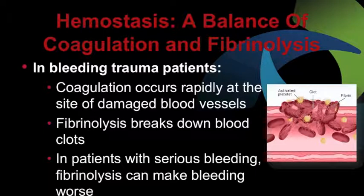But if there is serious bleeding, especially in a trauma patient, a lot of those coagulation factors get all used up, and over time you start to see more fibrinolysis than you do coagulation. So that balance is tipped in the way of fibrinolysis, and obviously if we're breaking down more and more clot, that bleeding is going to get worse.